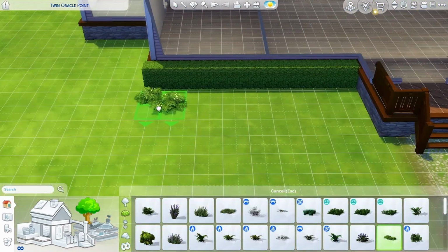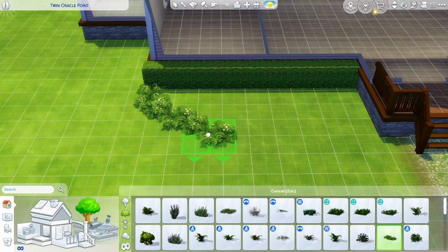But yeah, as you can see, this house has a ton of space and everything, and that's kind of what I wanted.